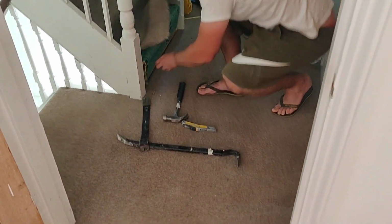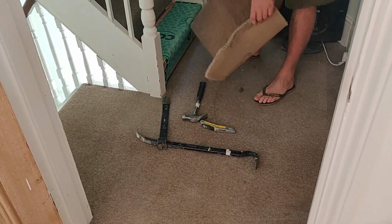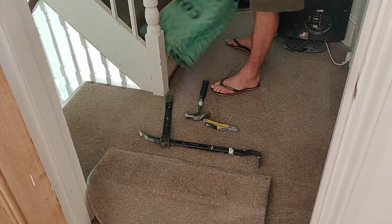It's white already. Are they actually? No, they're the same as before, stair runner.